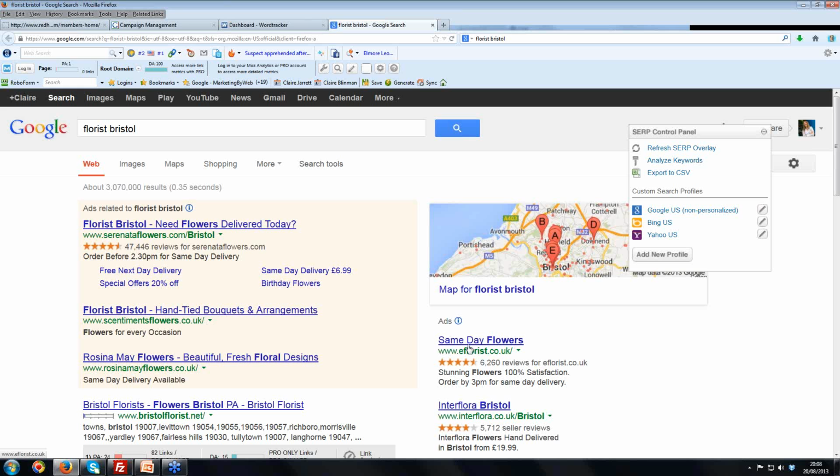Look at this one here. This one just says same day flowers. What have we got in bold? Flowers. No mention of Bristol. Then here we've got Interflora Bristol.